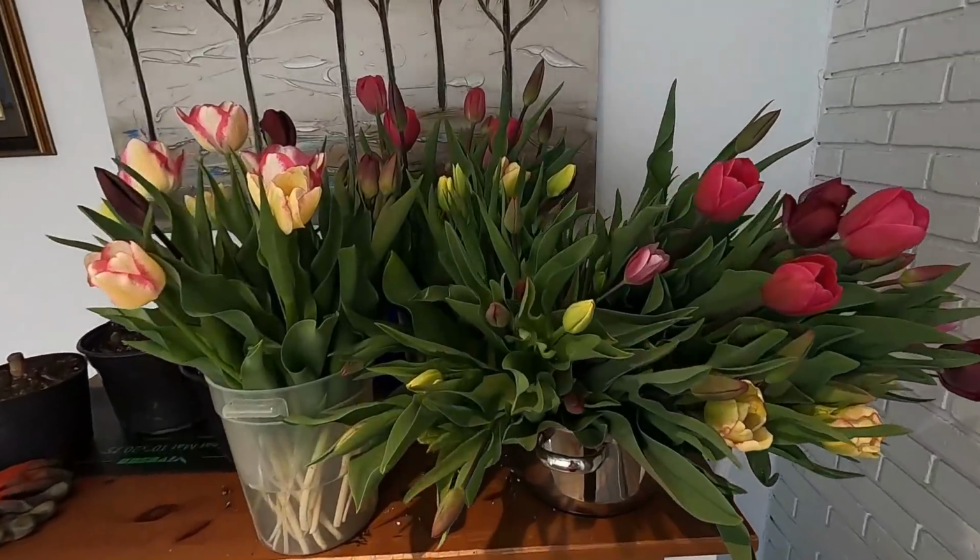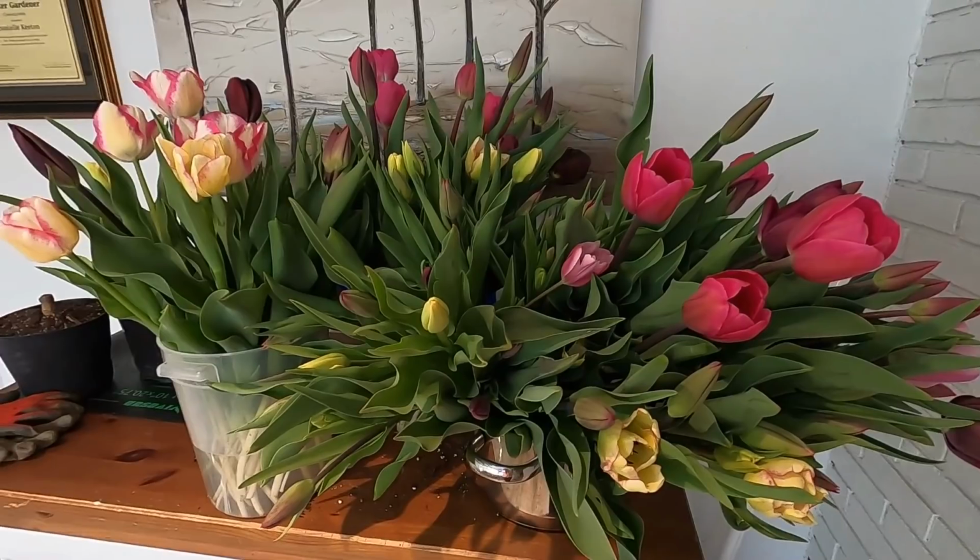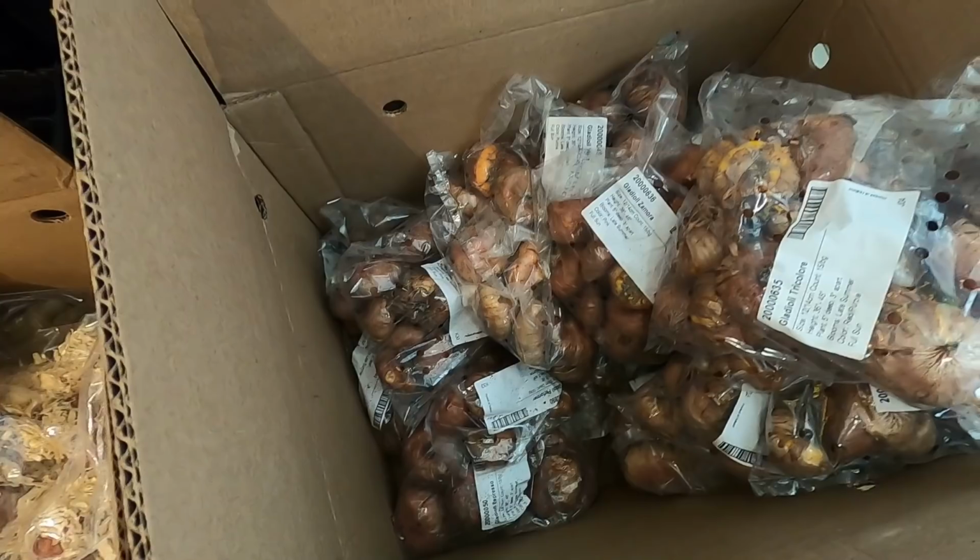All right, so I'm just gonna set these in here to condition for a bit while I get the gladiolas planted.